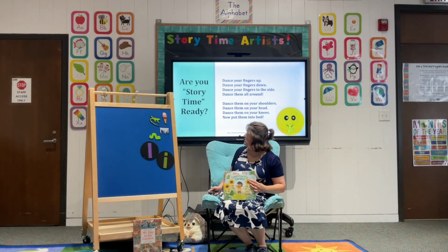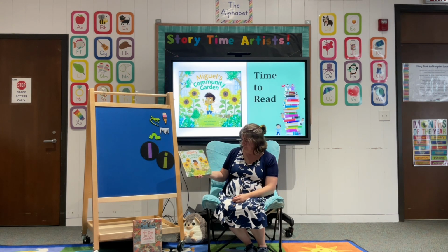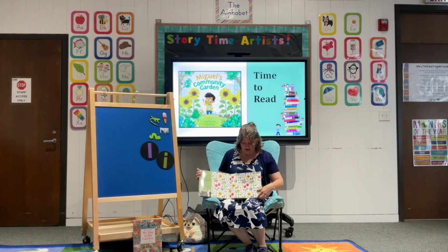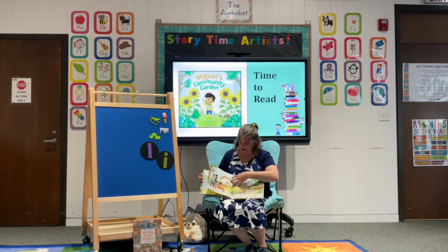Our first story today is called Miguel's Community Garden. It is written by JaNay Brown-Wood and illustrated by Samara Hardy. Miguel's Community Garden. And there's our title page and our copyright page. Here we go.